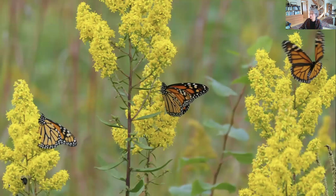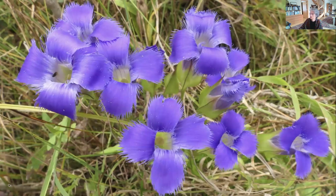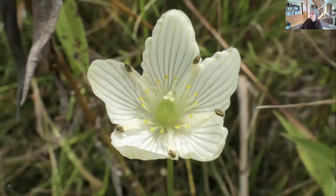These are migrating monarchs on showy goldenrod. And fringed gentian in the wetland. This is an unusual plant that I never knew we had until last summer when I found it growing in our wetland. It's called grass of Parnassus.